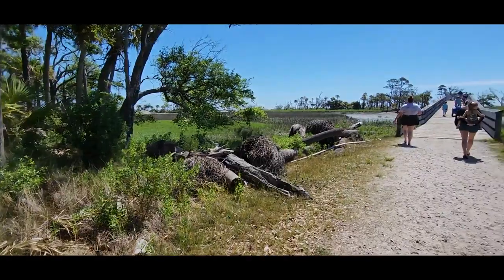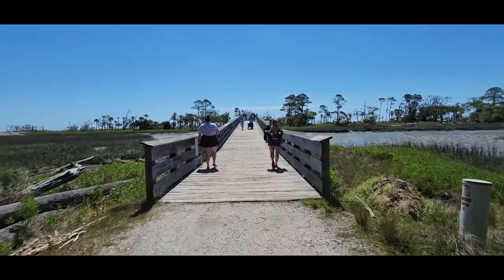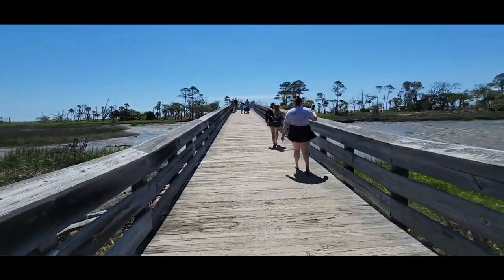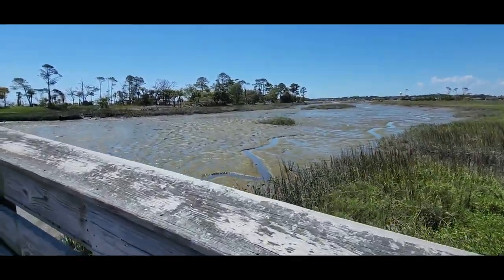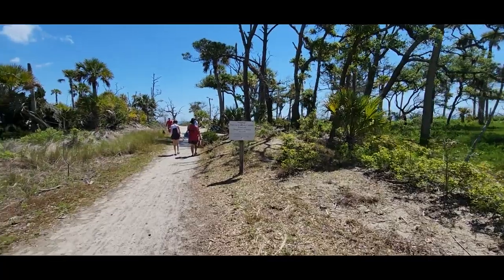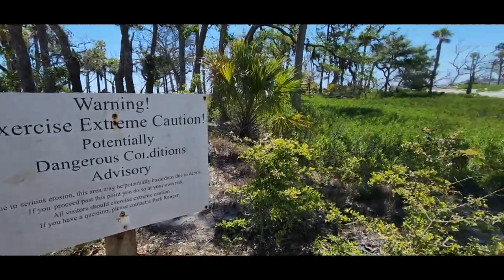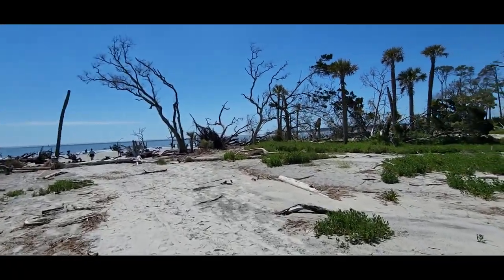But first we're going to go across this bridge right here. This goes to the Boneyard area that we were told about. This is where the dolphins come through and feed. Oh, nice. This water is really low right here. There might be some crabs down there. Okay, so here's an area that you can walk over to the beach, and a little warning sign. So this is what they call the Boneyard, where there's a lot of dead trees.